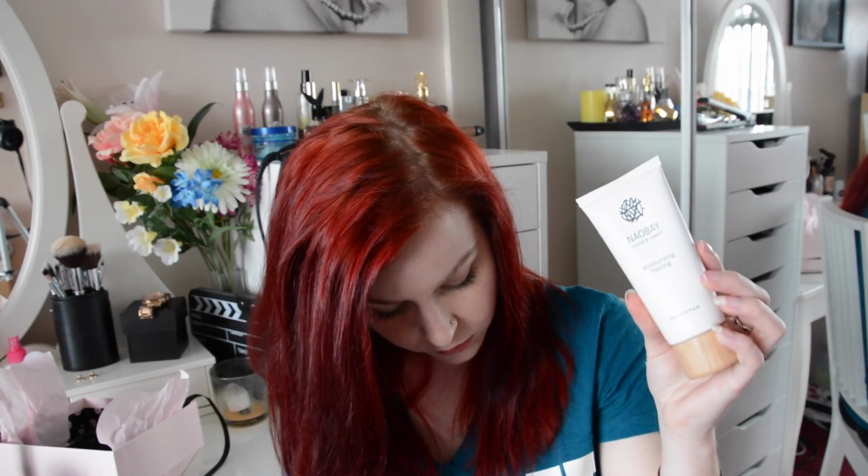And this is quite a lot actually. This is 100ml and this actually retails for £13.71 on a website. I think it's a Spanish website judging by the .es at the end. Correct me if that's somewhere else, I don't know.